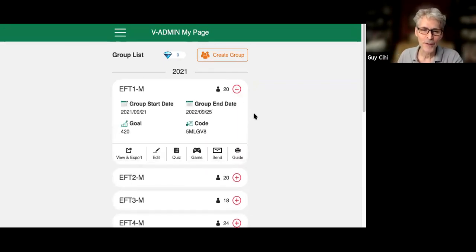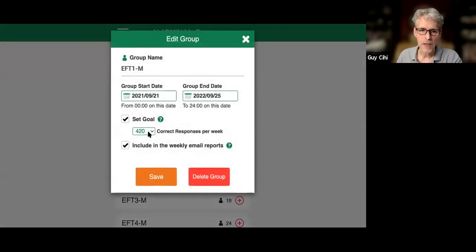So we'll open up a group and we can see, okay, here was the start date. Okay, the 21st, and it's going to end on the 25th next year. There's the group code. That's how we connect students' accounts to this group. And he set a weekly goal of 420 correct responses. So we can change the weekly goal here. You can see 210 is the lowest, 420 is our recommended.